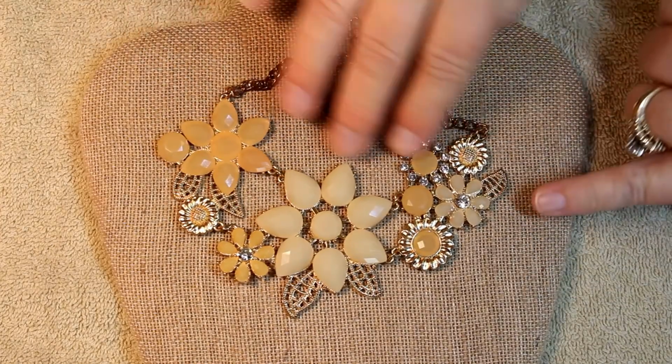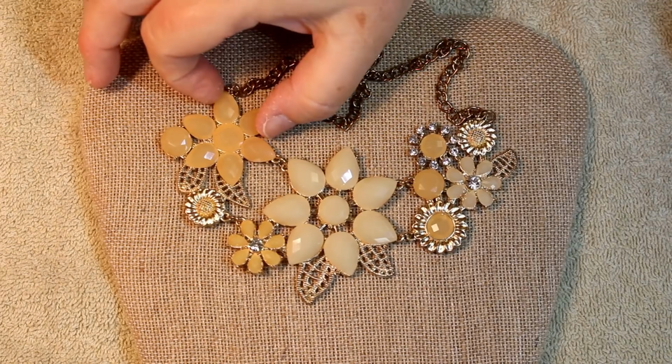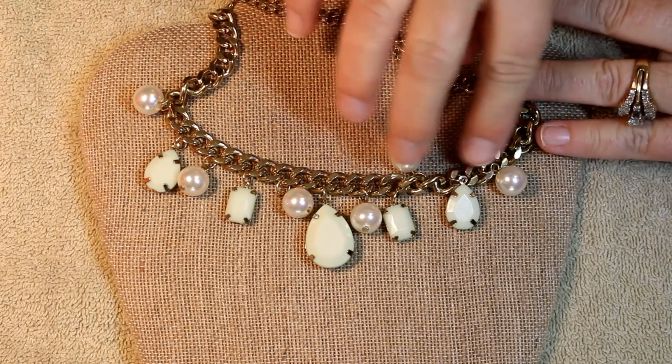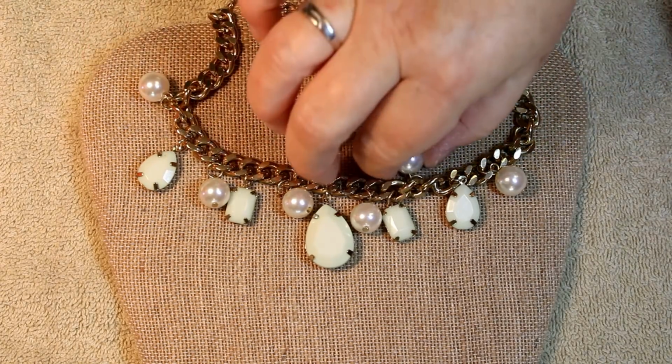I think this would be wonderful for maybe an Easter outfit. It's just happy, but it's muted enough. I think that is just gorgeous. So is this one. This one has a lot of muted tone to it, that mint green, and the faux pearls.